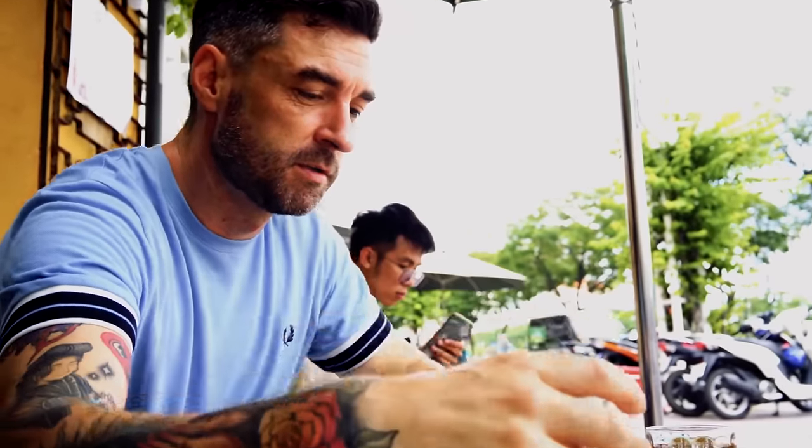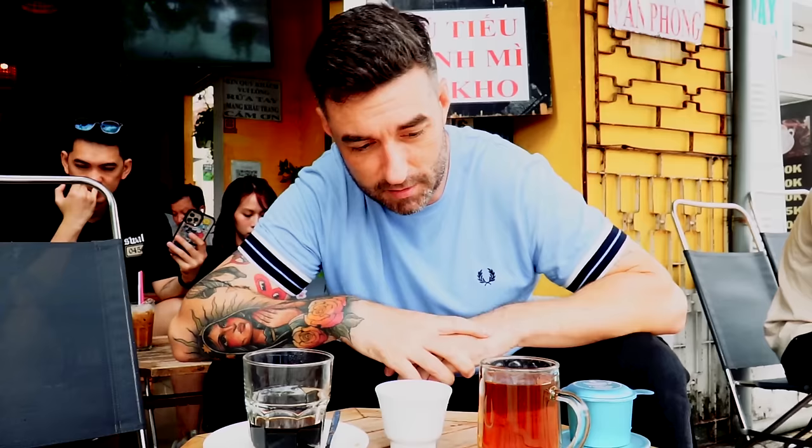This particular one doesn't look that strong. Served with sugar and cha, a little hot tea. Sometimes you can also get a cha da, which is an iced version. You can have an iced version of a cafe Phin, known as a cafe den da, which just means black coffee with ice. We'll see how it goes.